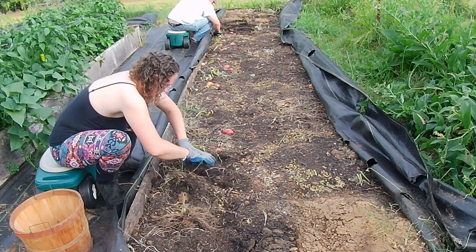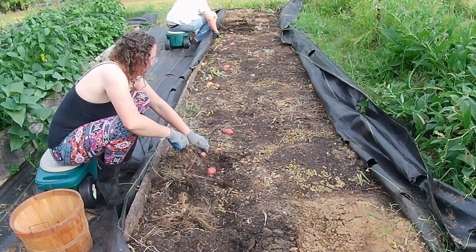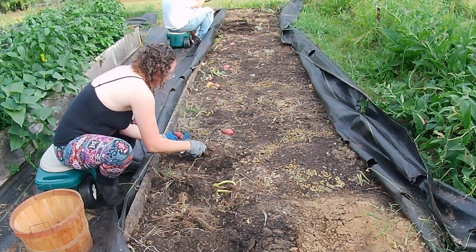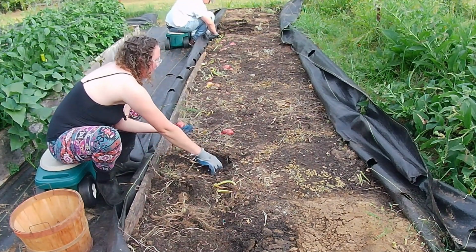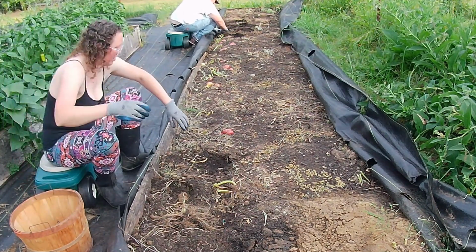I think that's all I see there. This is so exciting. It literally is like digging for gold. It's much more fun when you actually find stuff. I know. Last year it was so sad because we got like a handful from this whole bed. I think I planted like four or five different packages of potatoes and only got that.